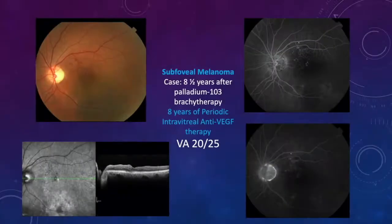And the next slide is a subfoveal melanoma, 8.5 years after palladium-103 plaque brachytherapy, also 20/25. You'll see that there is neovascularization in the macula, which sometimes requires additional laser therapy in order to maintain the decreased edema that this patient is allowed to have due to suppressive anti-VEGF therapy.